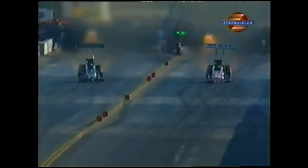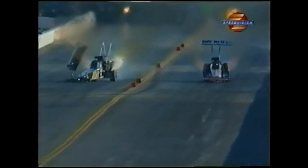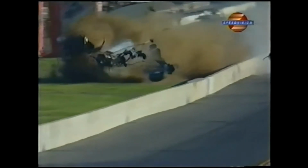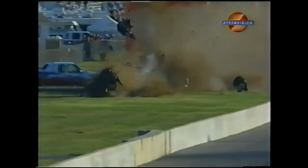Longtime NHRA driver Mike Dunn is alongside. Take us through this wild, savage ride. Boy, this is a wild ride. Tony here, everything looks pretty good, nice and easy, perfect Tony Schumacher run. The wing comes off, disrupts the back end, drives the car right into the wall. From that point, the car goes over the wall, starts coming apart, and Tony's just hanging on for dear life right now. Just unbelievable accident.